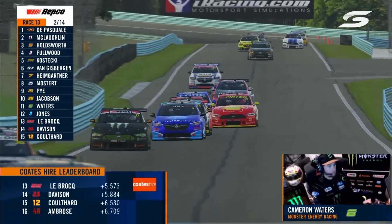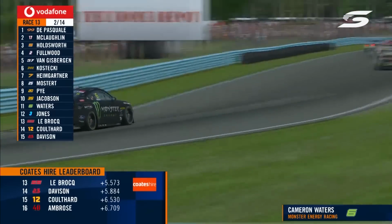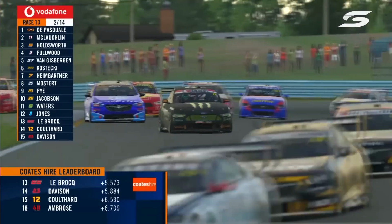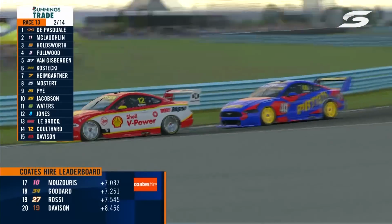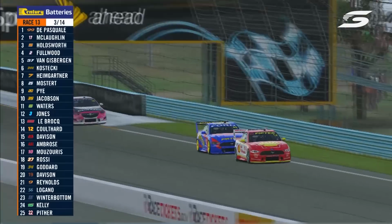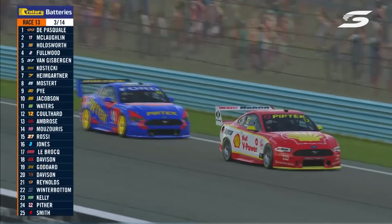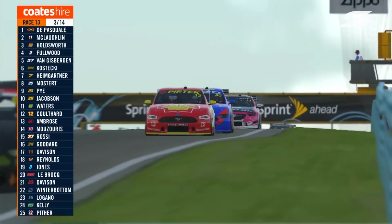Yeah, this is a really dangerous looking battle that's brewing here. Cam Waters will want to get ahead of it as quickly as he can. He's in position number 11. Behind him, he's got Jones. Then it's LeBrock, already a race winner in this series. So too for Fabian Coulthard. He collected a win at Bathurst, and there's Marcus Ambrose, car number 40, celebrating 40 years of Pertec here at Watkins Glen.